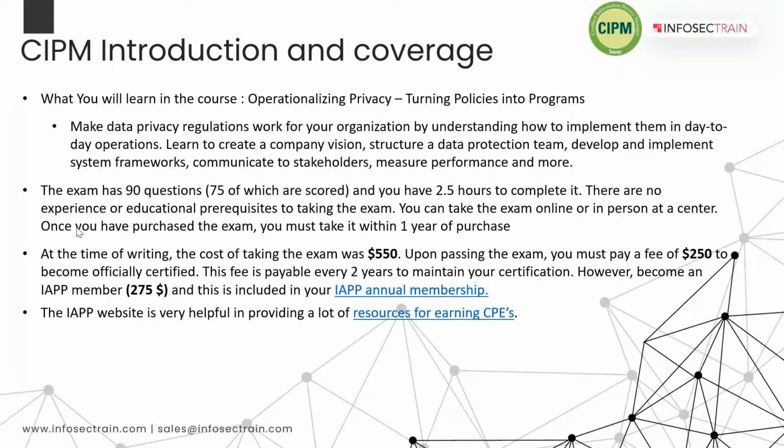You'll be learning how to build a data privacy program from scratch by defining your privacy vision, mission, framework, your policies, your procedures, your strategy, and then slowly moving into your different governance models. Then you will be implementing the controls into the personal data lifecycle.